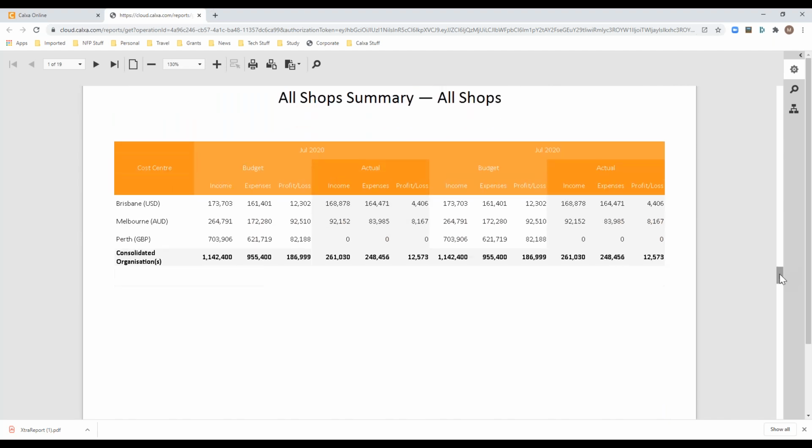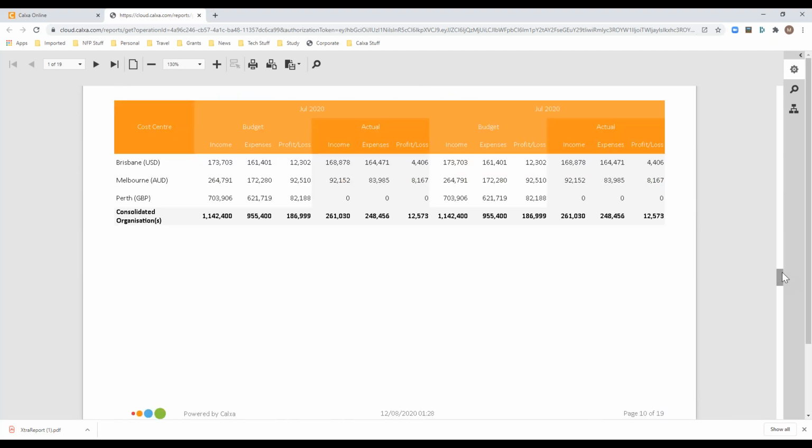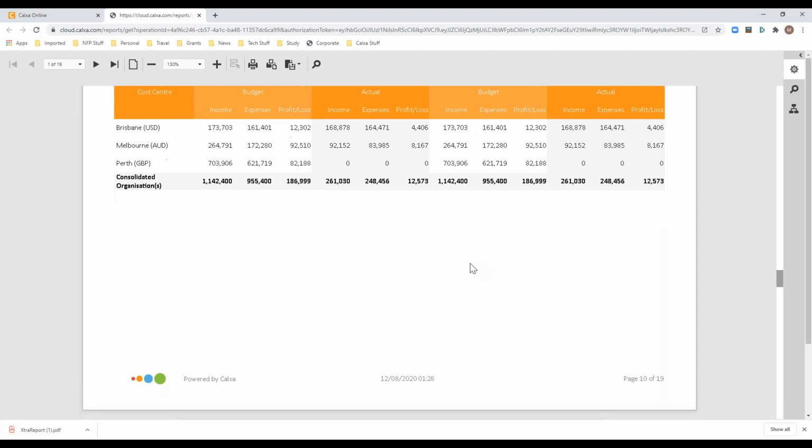And then those of you who deal with multiple branches, and so not so much projects within one organization, but essentially multiple branches, multiple companies, depending on your structure, you want to see that same sort of summary at that company level. And that's what I've done here.